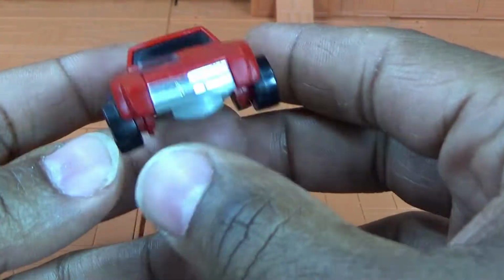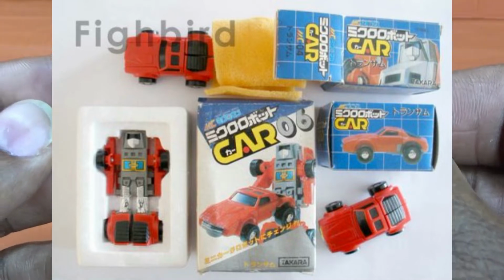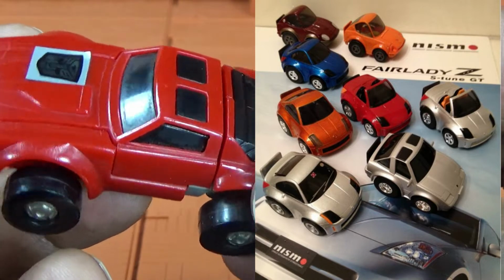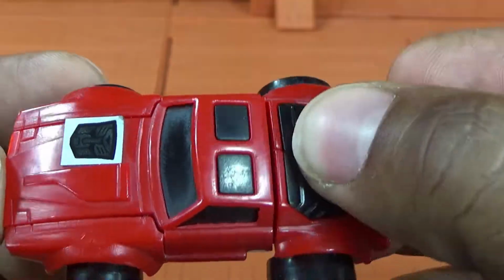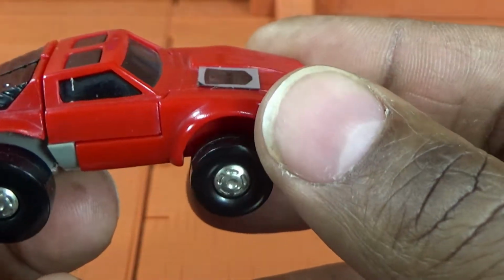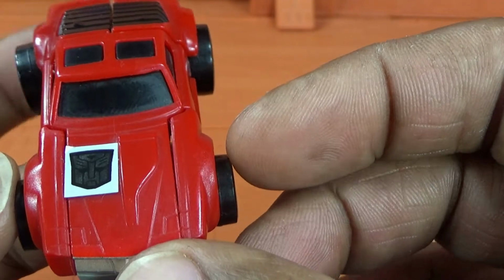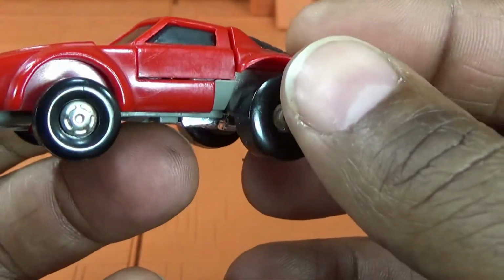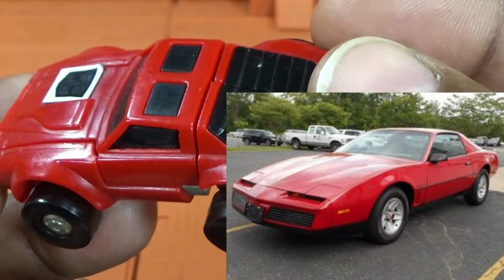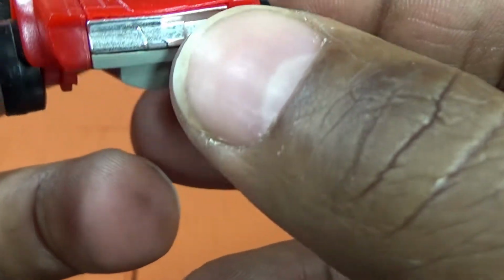Now, before I get started, I've got to tell you this guy's origins. He came from the Micro Change toy line, where he was based on a penny racer. And this explains his misshapen body and odd proportions, as he was meant to look like a toy and not the actual car, even though he does look like the actual car. The actual car he is based on is a 1982 Pontiac Firebird Trans Am. He even has the T-tops on there, opposite side.